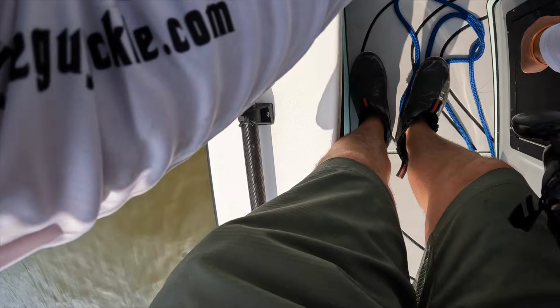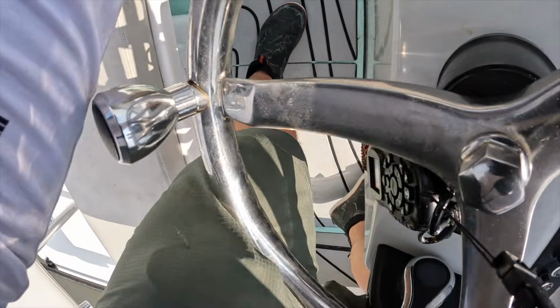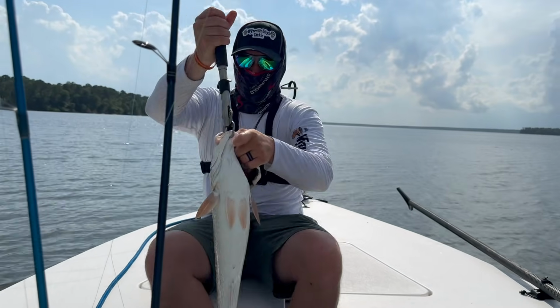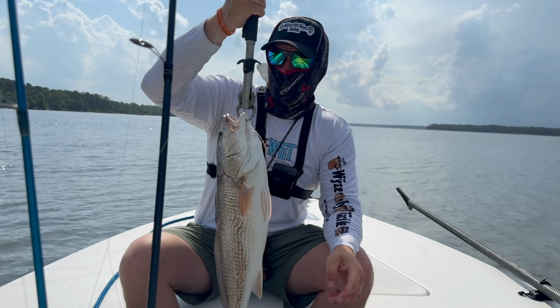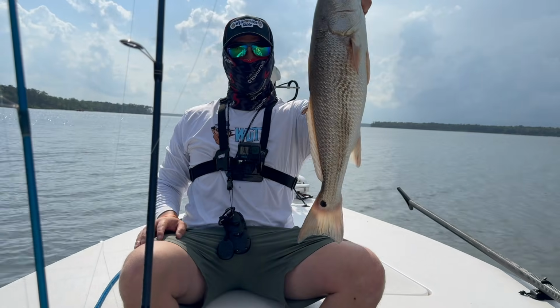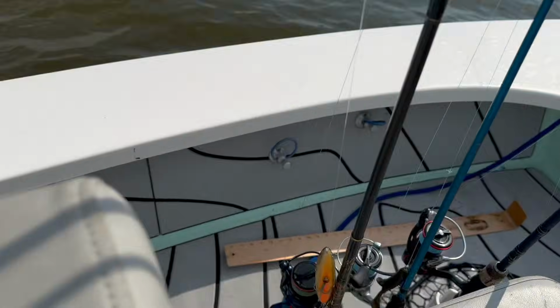Let's go through and see how much he would weigh. How much does this fish weigh is a good question to ask ourselves. And after this, get a great release on him. A little over 5.5 pounds, just shy of 6 maybe. Quick measurement. Let's get this guy. Beautiful looking fish. Get him back in here.